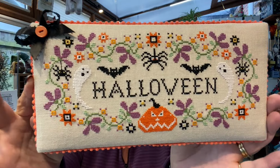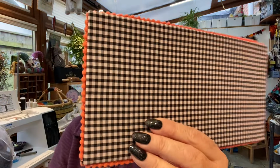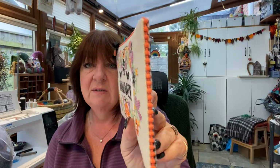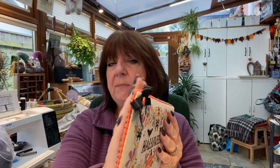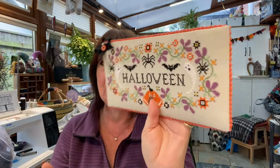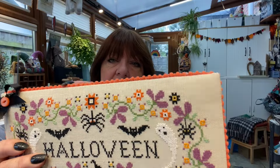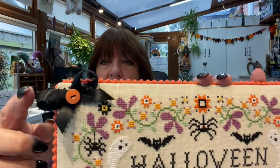I will just go and get the Halloween one, which I did finish. Just a moment. Yeah, I finished the Halloween. It's made up onto a board, which is just you cut your 2 pieces of card to fit. You cover one with your backing fabric and one with your front fabric. I put wadding under there just to give it a bit of dimension, and then you sandwich together the pom-pom in between. I've added this little bow and button just to give it a lift.